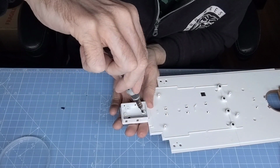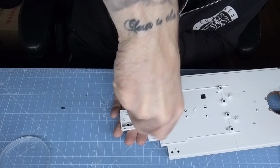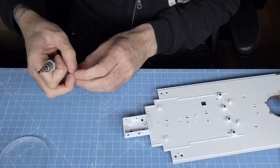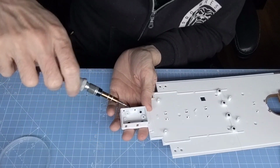So if you've not done this already, which probably by this stage, because I've had these for a couple of weeks now, most people probably have done this stage, but that's what I would certainly recommend: flick through the instructions and see if there's any glaringly silly bits that you think, I'm not going to do that way.